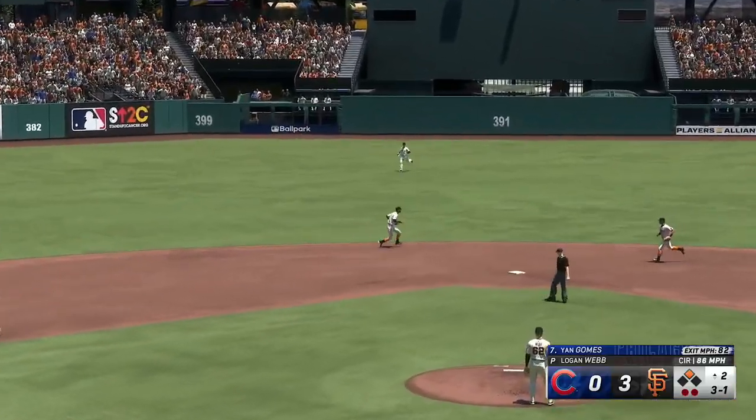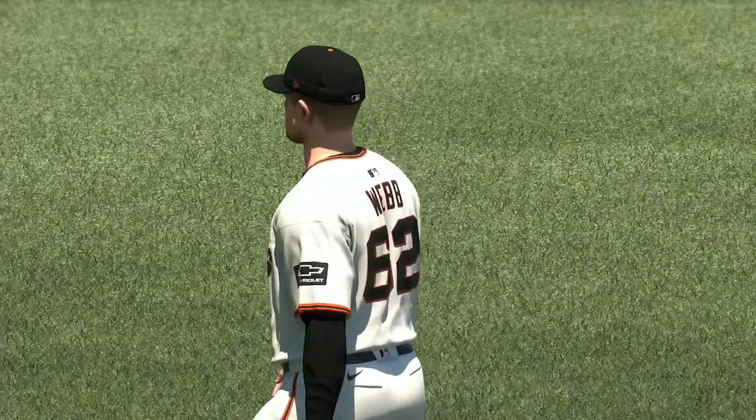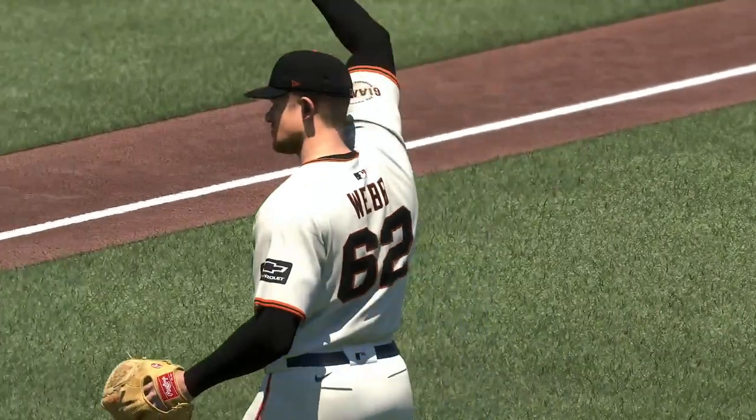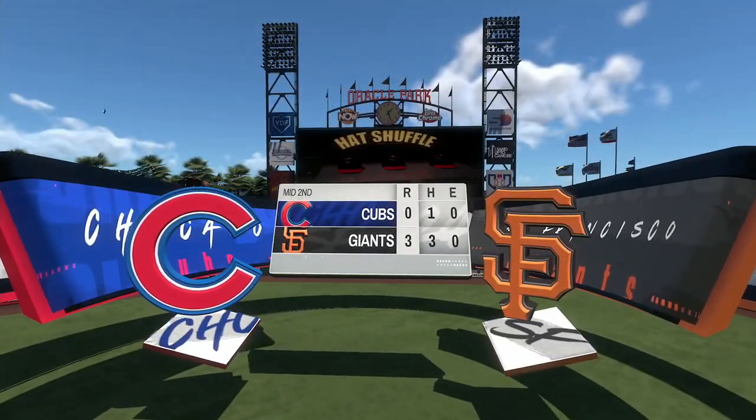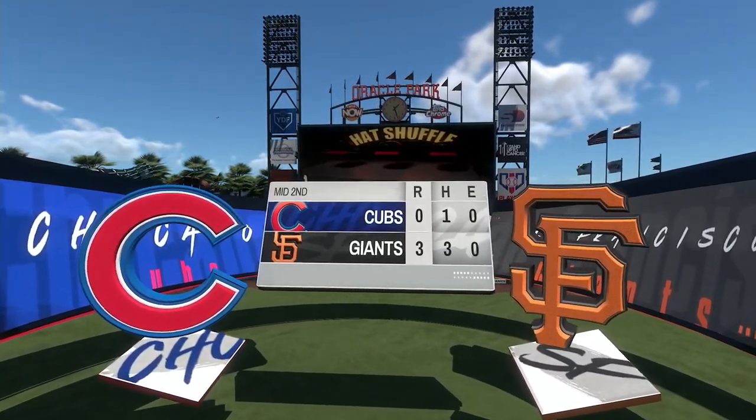Up the middle. Fires over to first. And that is the inning. So one hit is all they get. We go to the bottom of inning number two. It's the Giants 3 and the Cubs nothing.